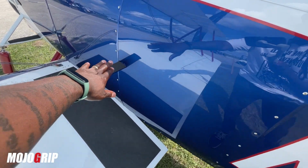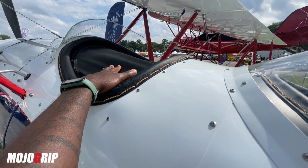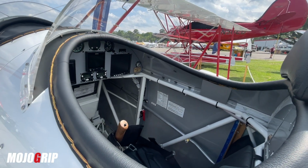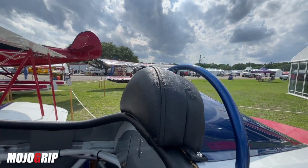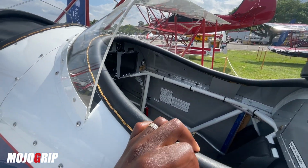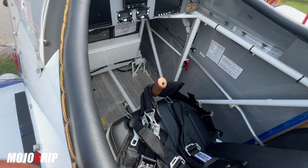You also have a nice step up, and the seat up front is actually covered, but pretty much what you see here is what you also get up front. There's really nothing different. You do have a nice headrest. I'm not gonna get in the plane because the owner hasn't even gotten in, so I'm not gonna ruin that. But much of your controls you can see there. Right there, you see a lever, that's your cabin heat. Let me see where the throttle is.